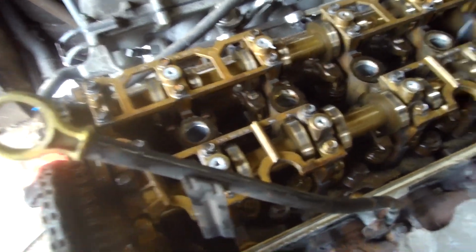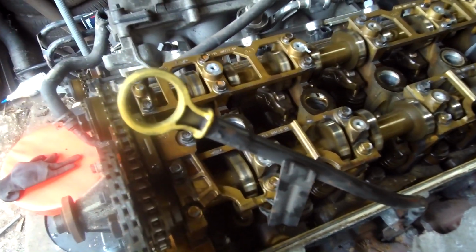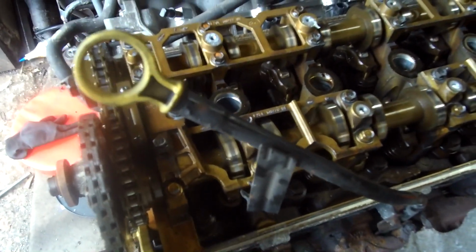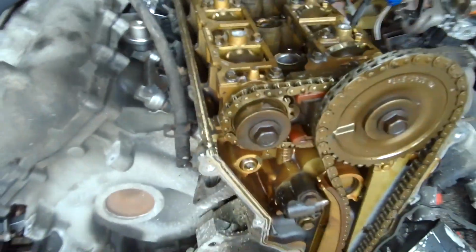So now what we have to do is take out all these lash adjusters. We got to take them out and separate them. We're going to have the left side versus the right side. All these that are on the right hand side, we're going to keep them, because on this side it's a lot darker. As you can see, it looks a little bit burnt in most cases, but that's kind of normal.